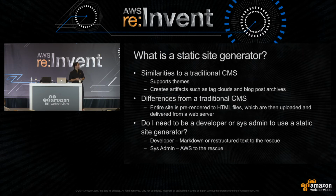So what is a static site generator? Well, it's very similar to a traditional CMS in that it supports things like themes. So you can write simple text and actually have it look pretty in the browser. It's going to create artifacts like tag clouds and have blog post archives. So it's going to take some basic content that you author and present it in a nice way to your end users. What's different from a traditional CMS is that in a traditional CMS, when you use the editors, the CMS is updating a database, and then anybody hitting the site is getting content out of that database. A static site generator is going to precompile your entire site for you so that you can upload it to a web server. In our case, we want to use S3 as the web server. So that's what's different about it.